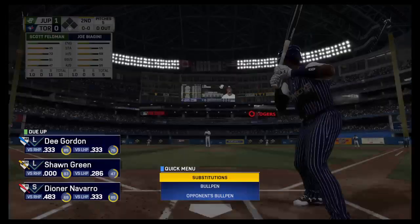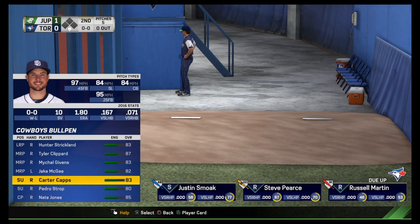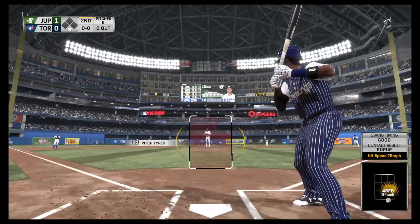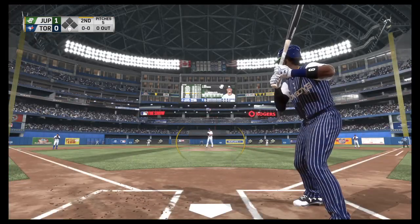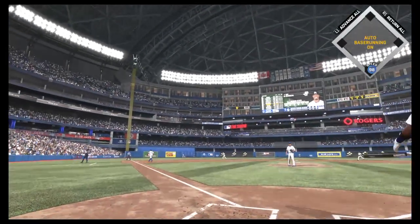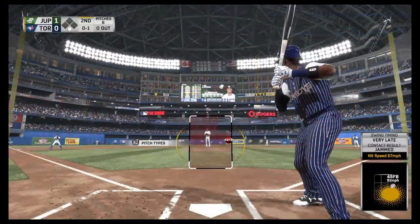Here's D. Gordon now. He'll lead things off here in this 1-run contest. D. Gordon. Into the windup and the pitch. Now a swing and a fly ball. And no one will track it down.